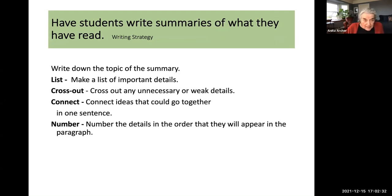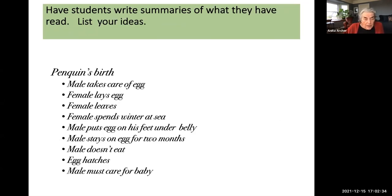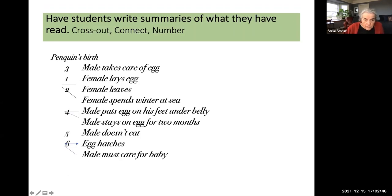Now, this is one day I did it after reading an article about the birth of penguins. And the students listed the details they wanted to include in their summary. And then they would go through and cross out anything that they were not going to include, then connect ideas that could go into one meaningful sentence. And then they numbered them in the order that they were going to occur in their paragraph. This is a powerful strategy.